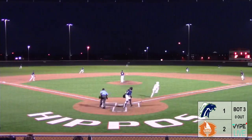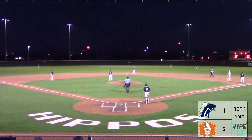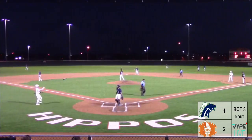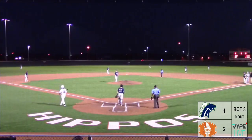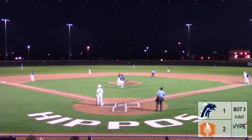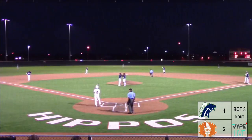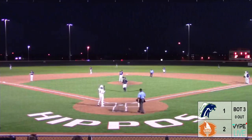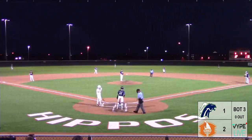First pitch, swung on, lofted into shallow right field, and that ball is going to get down for a base hit. So Doggett is aboard with a leadoff single, and we're back to the top of the Hutto order. Shortstop Cantwell comes up. He flew out to left field in his first at bat.